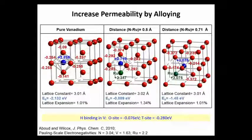And so if we go back to the hydrogen case, which we want to keep thinking about as our target, hydrogen binding in vanadium is on the order of either 0.7 or 0.28, depending on which site it resides in. So you can see here, as we alloy, we can tune these materials and we can influence and impact the solubility and the binding energy. So it's these studies that are leading us to the next stage, which is making alloys of vanadium and ruthenium.